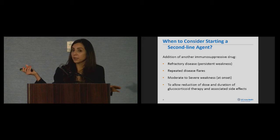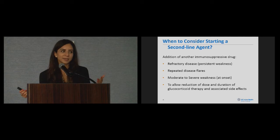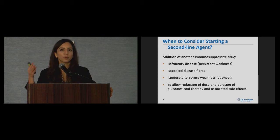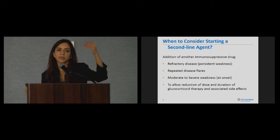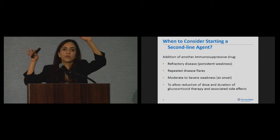And in my opinion, when I meet patients that present with what we call moderate to severe disease, and there's not really a great definition of moderate disease, but in my eyes, someone with muscle weakness or a severe rash or lung disease that's limiting their daily functional activities is considered moderate to severe. Right off the bat, when I first meet them, I put them on high-dose steroids and a second agent. It gives us time to allow for taper of the prednisone, because the idea is that the second agent will hopefully take over the benefits of a steroid without the ugly side effect profile that steroids have.